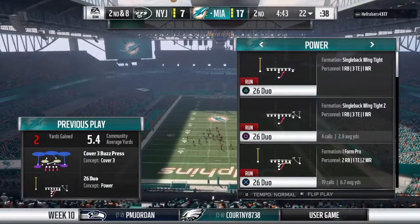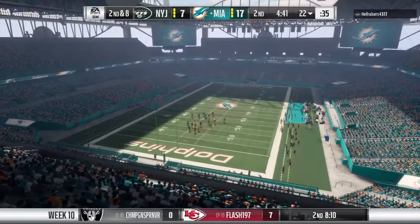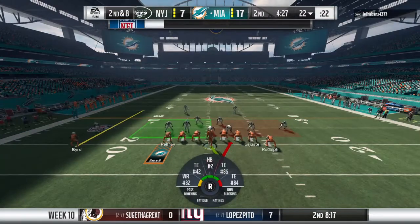Give him a couple on the carry there. 2nd and 8. Well, he was looking for some running room, and there wasn't a whole lot of it there on that play. I think he was lucky to get a couple of yards out of it because those defenders were rallying to the football pretty quickly.